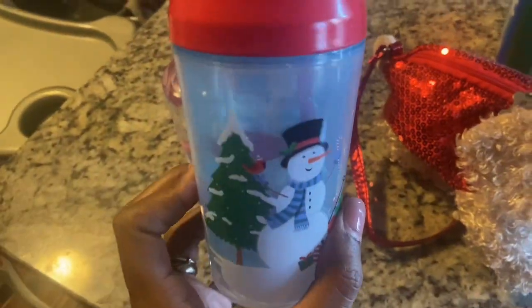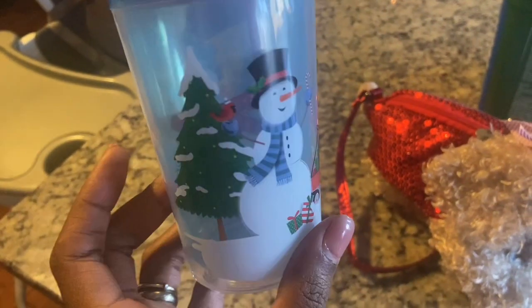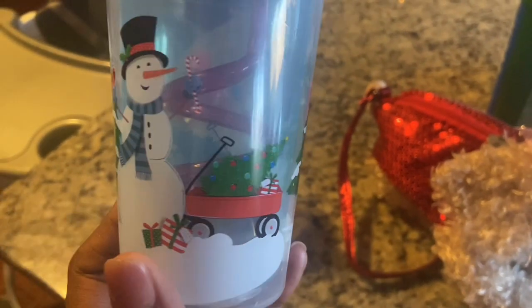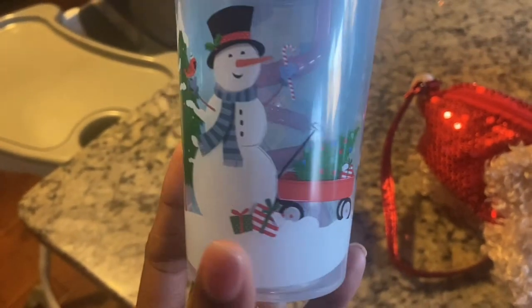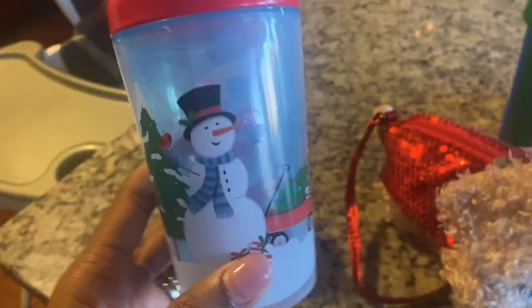this little cup. We got it from Dollar Tree, and it has a little spiral straw that's in it. My daughter just used it this morning. This one has a snowman and a tree and a little cardinal bird. Candy cane, and has a tree and a gift in the little red wagon with some presents. But I thought this was super cute to be at Dollar Tree over by their cups.